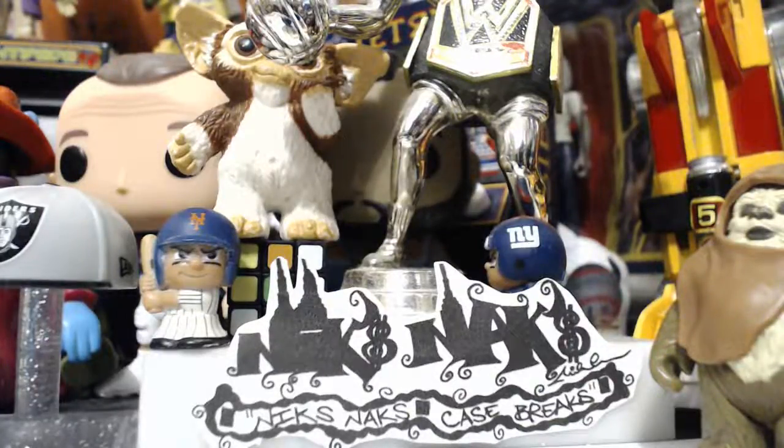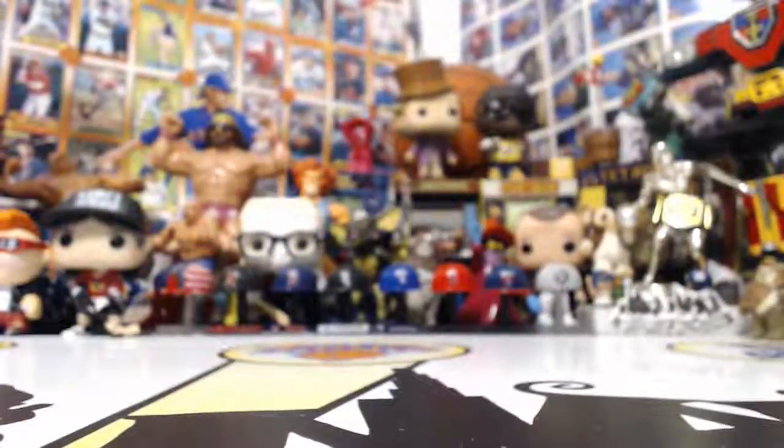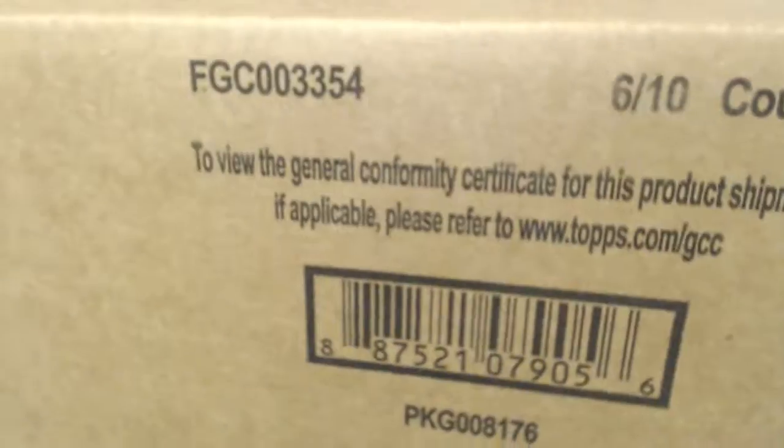That's break 14, spots on eBay. Right now, the auctions are ending for all those spots. Plenty of teams left, another over an hour of bidding left. All right, there's another fresh case. Let's hope it's a good one. Let's rip it open. We'll see which half we're going to break.